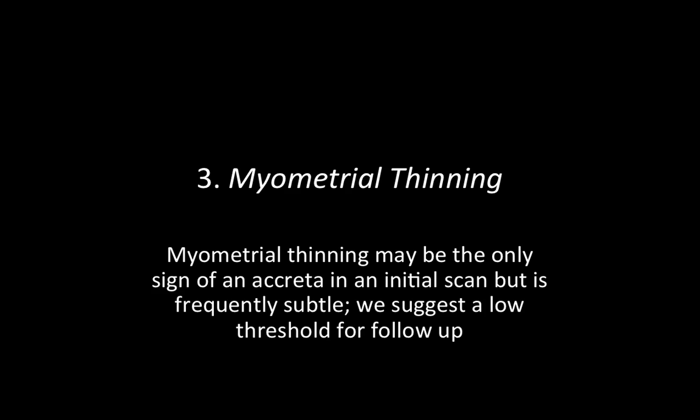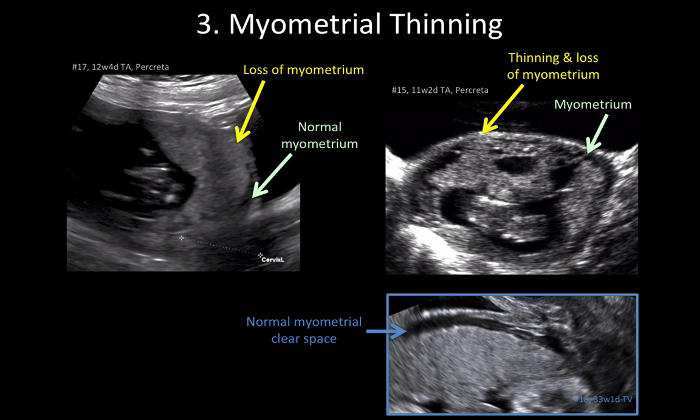The next finding we look for is myometrial thinning. This may be the only sign of accreta in the initial scan, but it is frequently subtle, and we suggest a low threshold for follow-up. So here we have a 12-week scan with normal myometrium below in the green area and a loss of the myometrium here in the yellow area. Here's another patient at 11 weeks, and this is a percreta that goes up into the region of the serosa layer with multiple lucencies and thinning here, whereas here you can see the normal myometrium over there and over here.